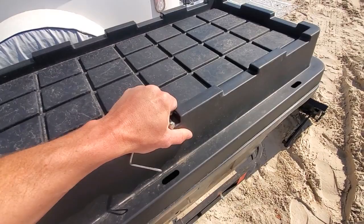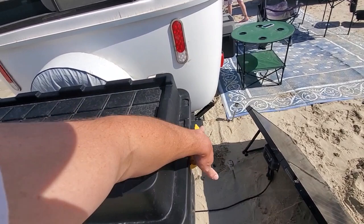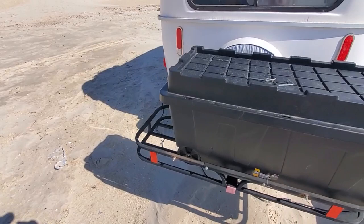It's empty right now because the lawn chairs and the barbecue pit and whatnot go in here. It's not a very good case. I wouldn't recommend it. We had a hailstorm and it chipped right there. It's very thin, and I'm sure it's not waterproof either. But we're going to rock it till it's over.